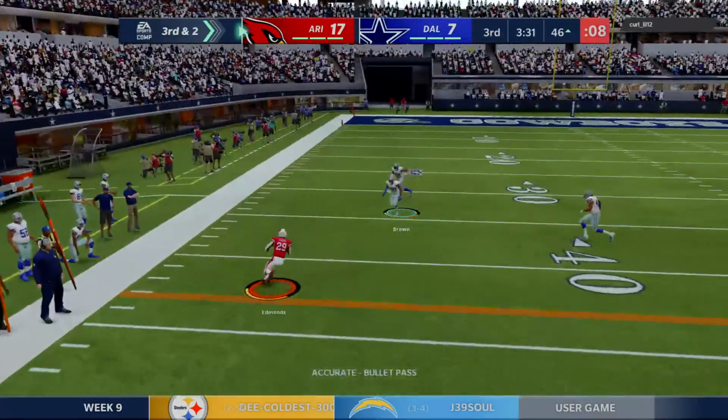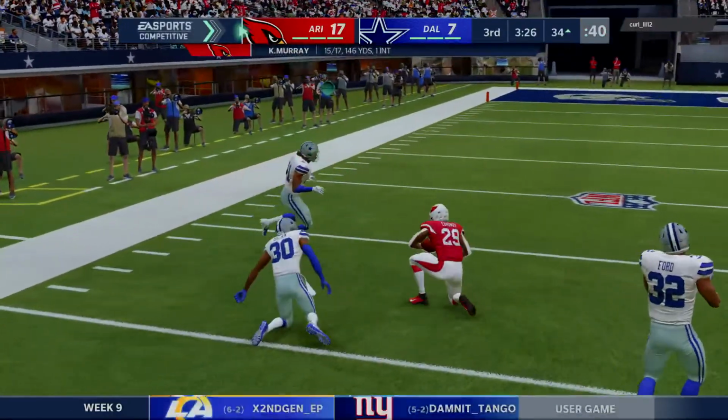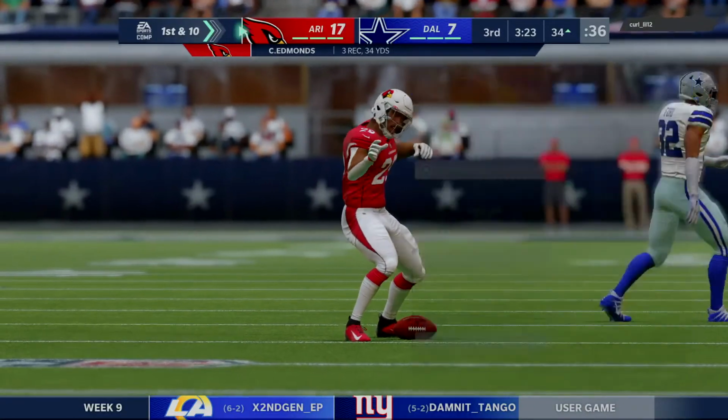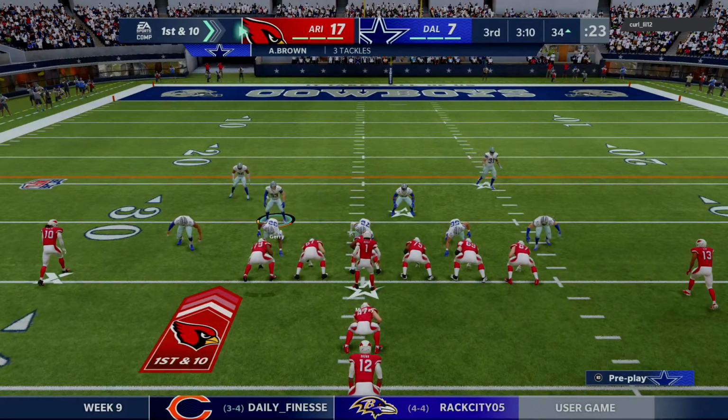Third and 2, and here's Murray. He'll get this to his running back, Edmonds. And he gets this inside the 35-yard line. 12 yards to pick up. Good enough for an Arizona first. From the 34 now, here's 1st and 10.